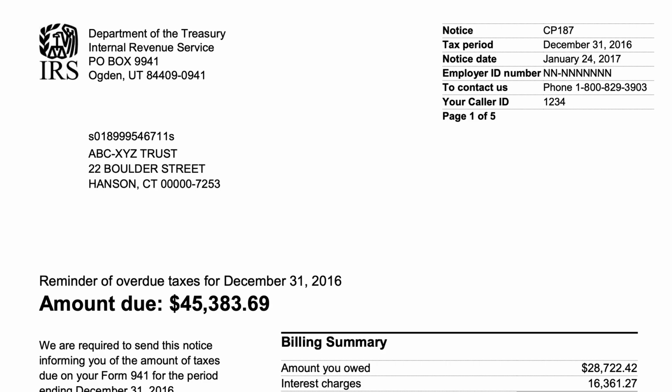I want to start off first with a couple of key observations up in the top of the notice. So in the upper right hand corner, you see the notice number CP 187, the tax period ending December 31st, 2016. And the notice date is probably the most important piece of information here. If the IRS is asking you to take action, there's usually a due date that's tied to the notice date. So in this case, we're obviously talking about paying back taxes. That timeline is usually 21 days from the notice date. So we'll see that a little bit later in the notice.